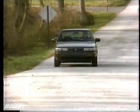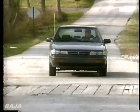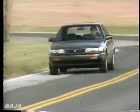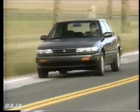Its boxy styling contrasts that of the main competition, but that shouldn't be the Stanza's undoing. Its power, handling, and efficient interior make up for its conservative looks, and the whole Nissan Stanza package becomes a unique alternative in its class.